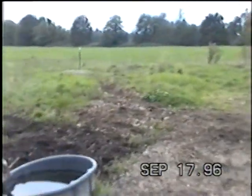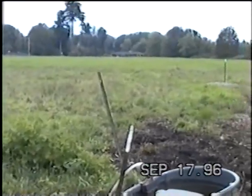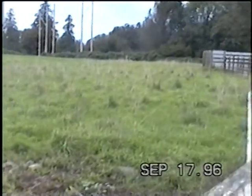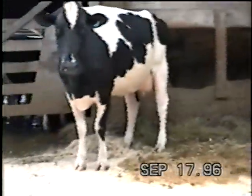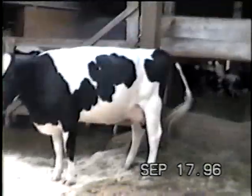A bit of a look at the pastures. That's my dad's house at the end there. We're out with the young cows now. Kind of take you through them a little bit. See kind of what we're looking at here. Sorry if I'm bobbing around a little bit.